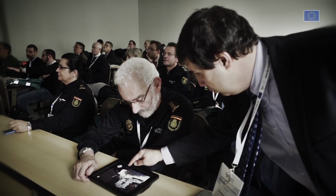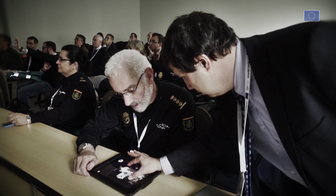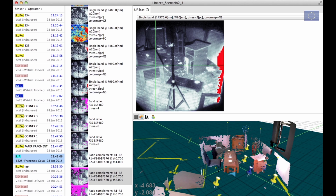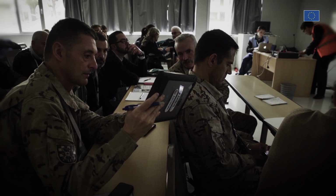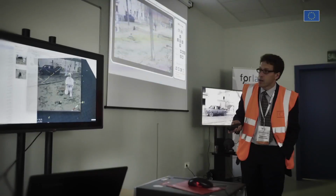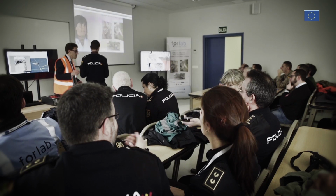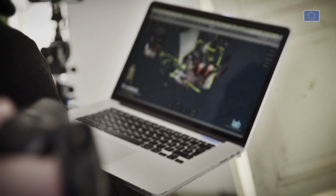Crucial for the full exploitation of the information gathered by the different technologies at work on the crime scene is the command and control center. The command and control center includes the integration of sensor-specific data acquired by the sensors on the field. The center receives, processes and displays messages from all the deployed sensors, providing a global, near real-time view of the investigation.